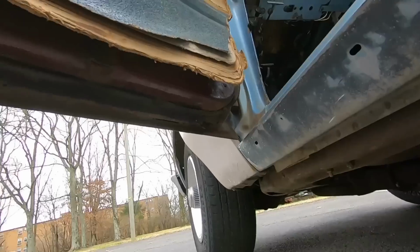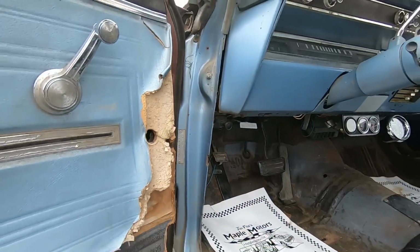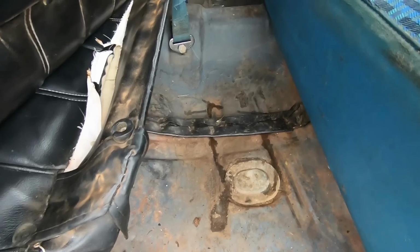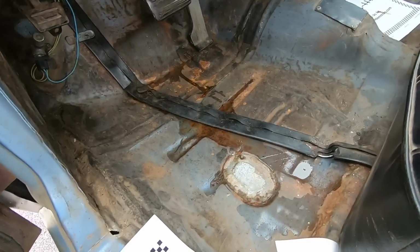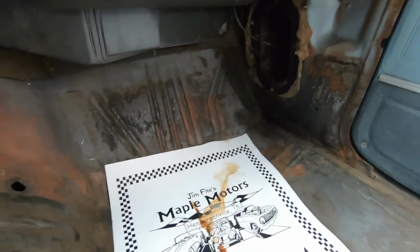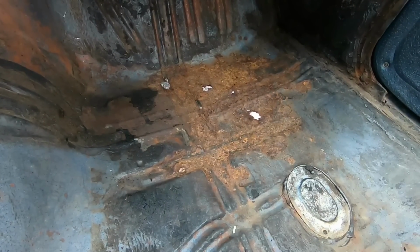Picking up under the door. Pretty solid. Not too bad. You can see the floors in here. That's not bad at all. A little bit of moisture in here we're gonna have to wipe out when we get back. Let's see. Oh, got some holes over here in the passenger side. We're gonna need to have that replaced. Whoever buys it, at least.